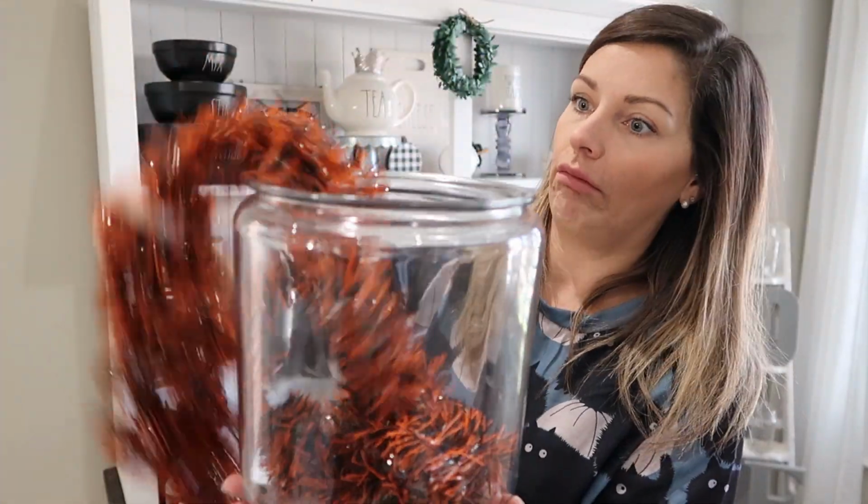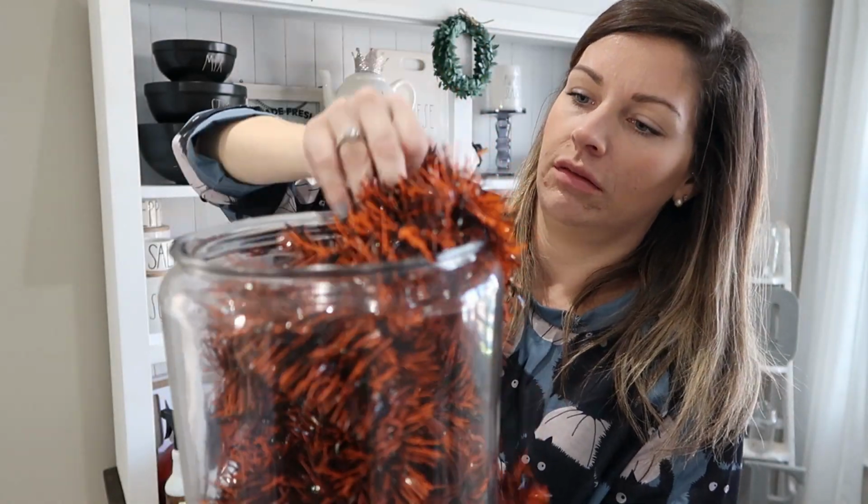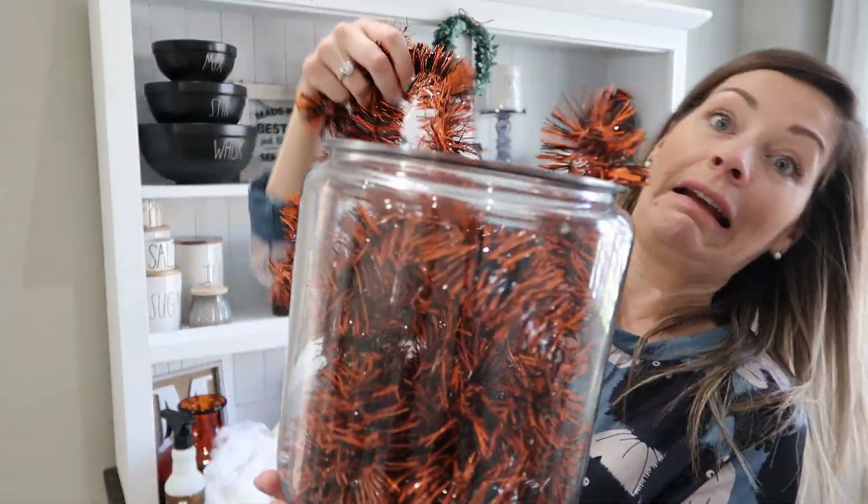A very inexpensive way to decorate is to fill up one of these cookie jars using this tinsel garland. This garland cost me 98 cents and I've been using it for a few years now.